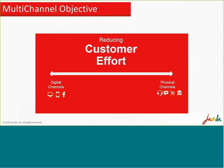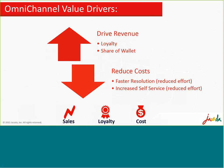So, we really want to focus on reducing customer effort across this barrier, across the digital and the physical channels. Of course, the end result pays enormous rewards. You're going to drive increased revenue when you have loyal customers. You're going to get an increased share of wallet. The retention follows, all the things that help you drive down the cost to serve customers.